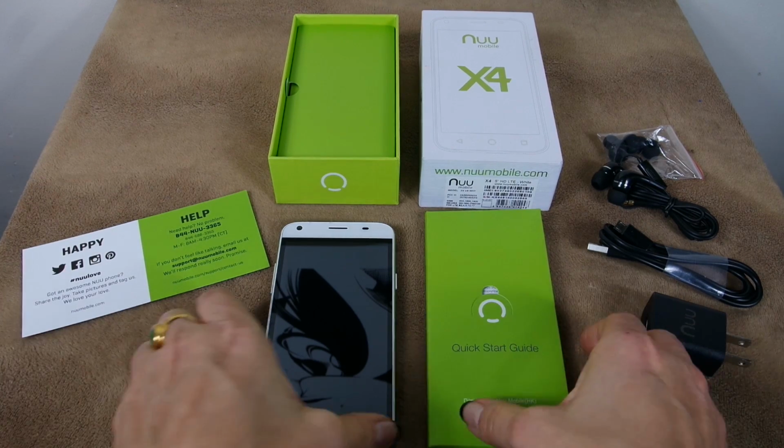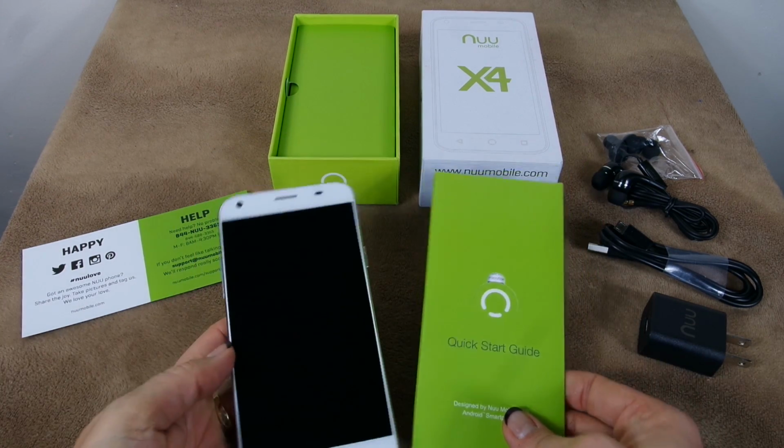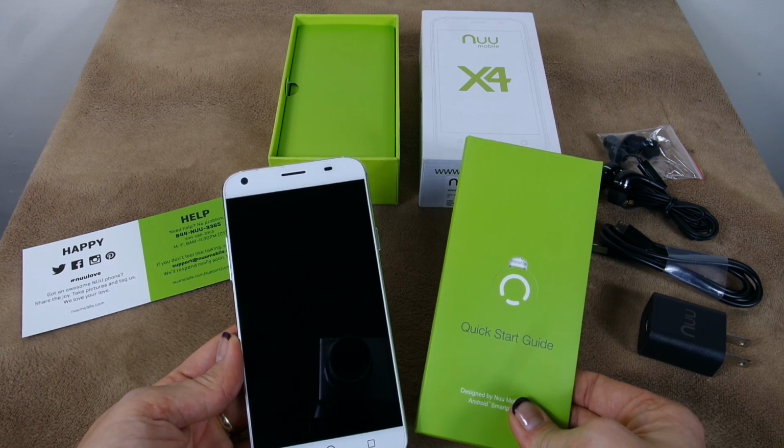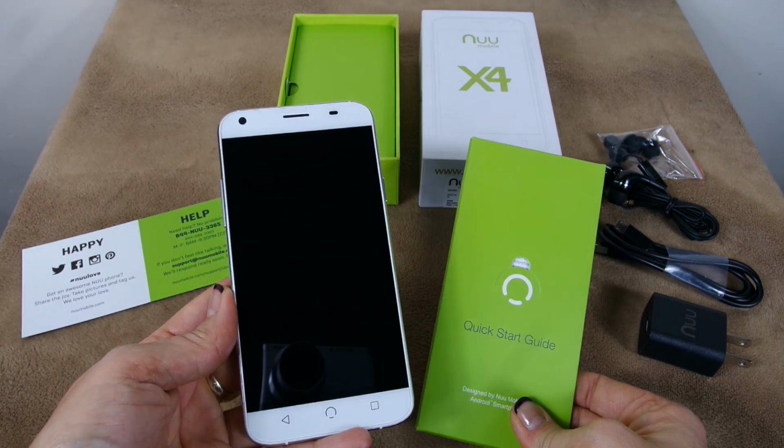So who is Nuu Mobile? They're a fairly new company. As of 2012, they're a Minnesota-based manufacturer of GSM unlocked smartphones.